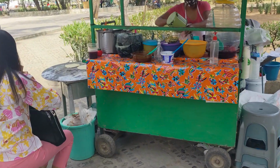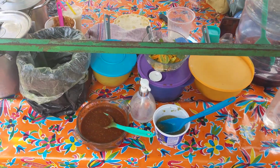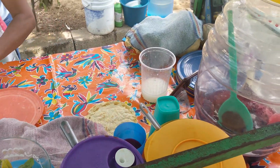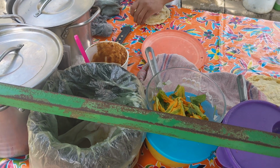And it looks like there's some more food to try out. Let's go check it out. You can see the dough underneath that cloth right there. So they make their own tortillas here.